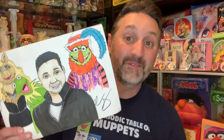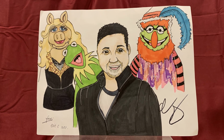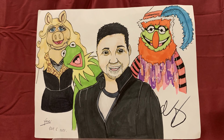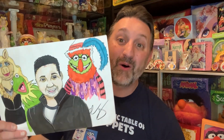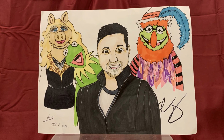Along with the card were 2 drawings handmade by Billy featuring me with Dr. Teeth, Miss Piggy, and Kermit, which Billy asked if I would sign one to return to him, which of course I gladly did. So Billy, here it is. I've signed it. It's now on its way back to you in jolly old England. And I even get to keep one for myself. So thank you, Billy, for these wonderful drawings, and keep enjoying Muppet Stuff.